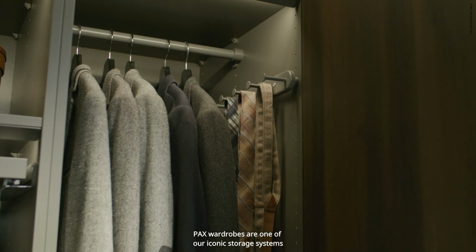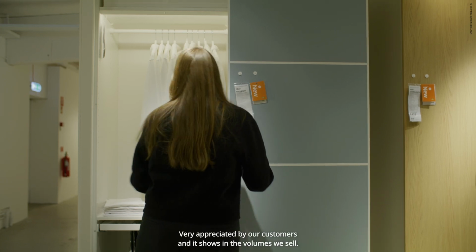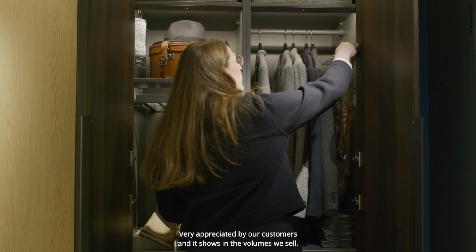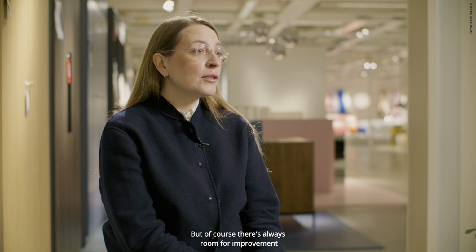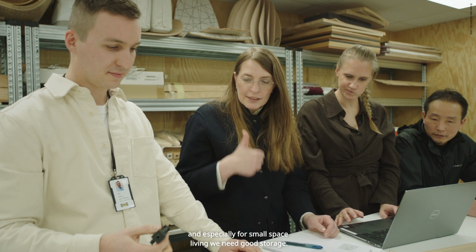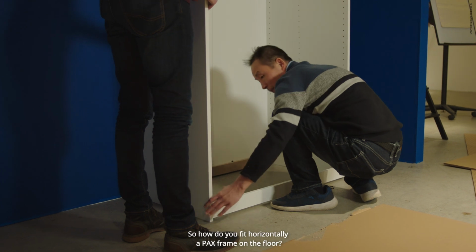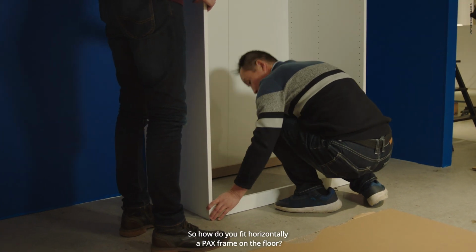PAX wardrobes, it's one of our iconic storage systems and one of the most loved products across the world, very appreciated by our customers, and it shows in the volumes that we sell. But of course there is always room for improvement, and especially for small space living we need good storage. Sometimes you only have 1 meter between the wall and your bed, so how do you fit horizontally a PAX frame on the floor? We love challenges as engineers.